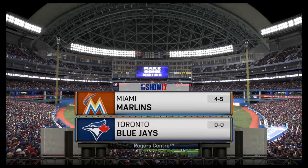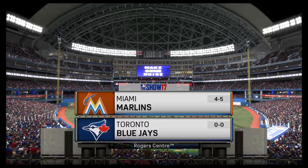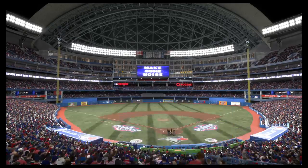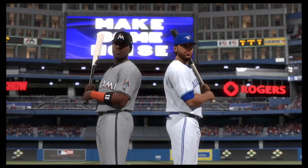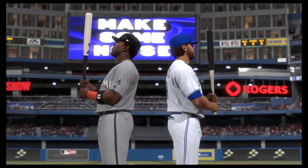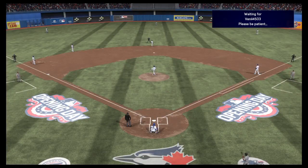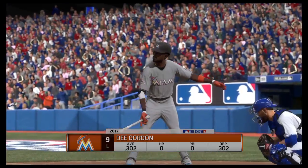A good look there at the home of the Jays, Rogers Center in Toronto. It's the home opener of this new season between the Miami Marlins and the Toronto Blue Jays. Two of the best bats in the business go at it next on the show. Here's D. Gordon now. He'll get us started in this one under the lights.